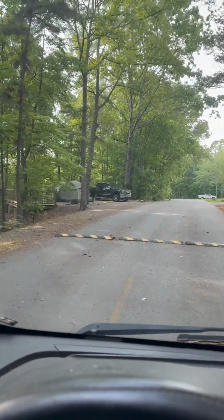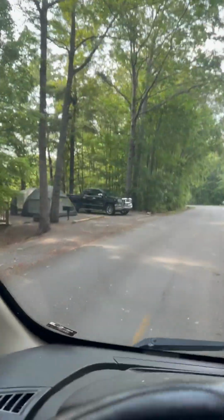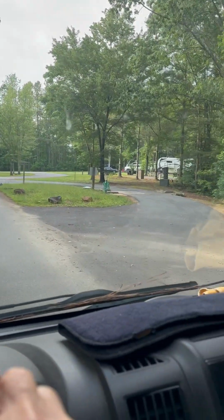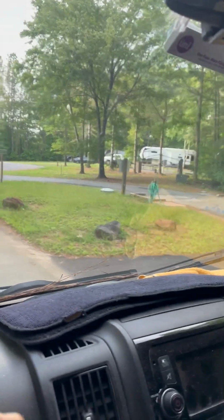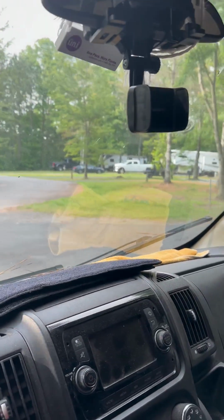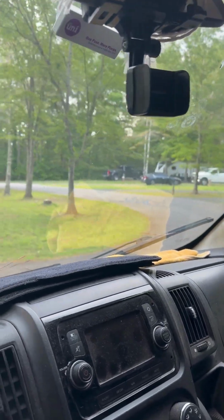Here on the left, we have Site 14, which is a back-end site for an RV or a tent with water and electric and a nice deck. Right across the street is our dump station. Then we come to sites 15 through 17, which are reserved for volunteers and other people who work here at the campground.